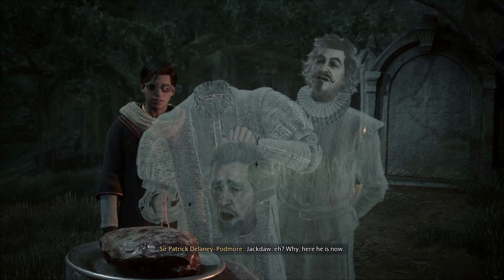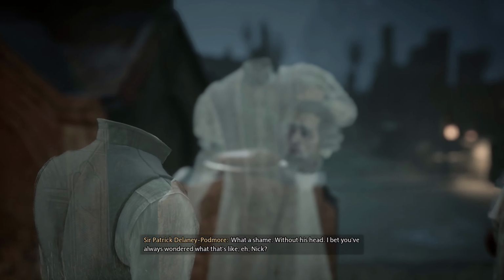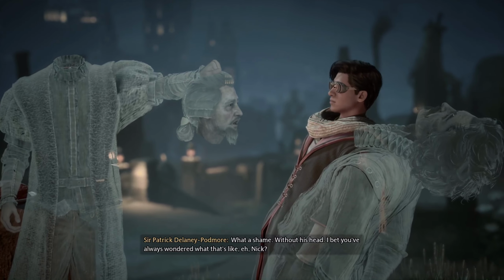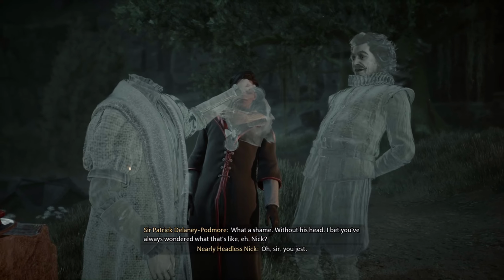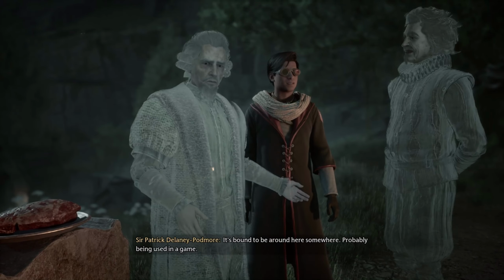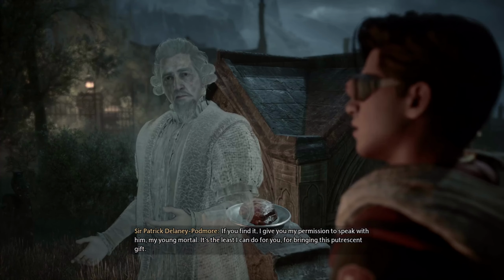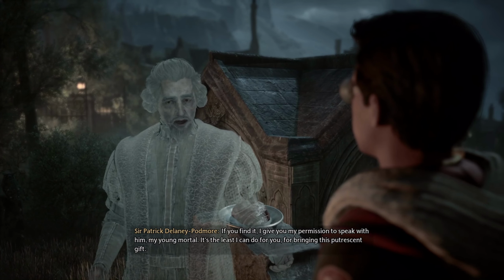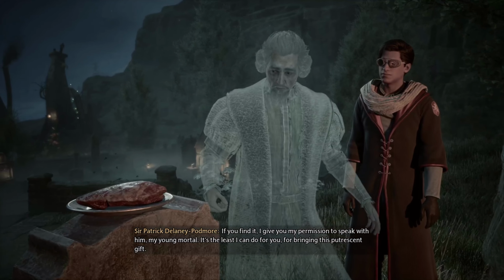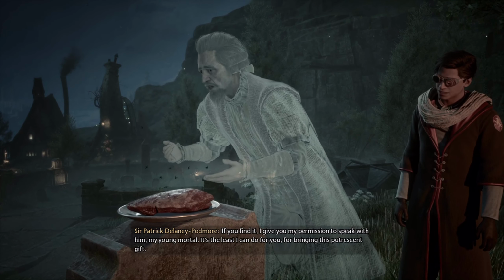Jackdaw, eh? Why? Here he is now. What a shame. Without his head. I bet you've always wondered what that's like, eh, Nick? It's bound to be around here somewhere. Probably being used in a game. If you find it, I give you my permission to speak with him, my young mortal. It's the least I can do for you for bringing this putrescent gift home.